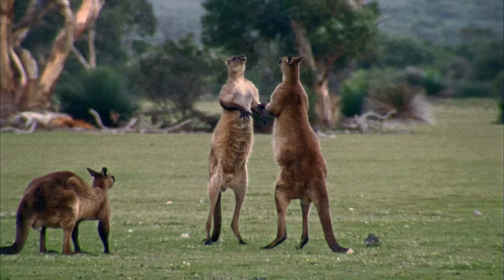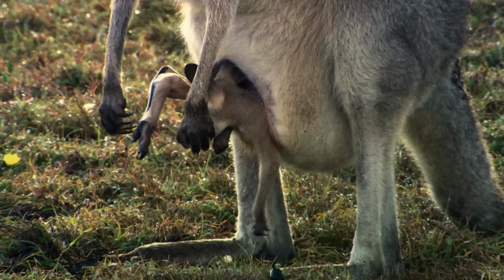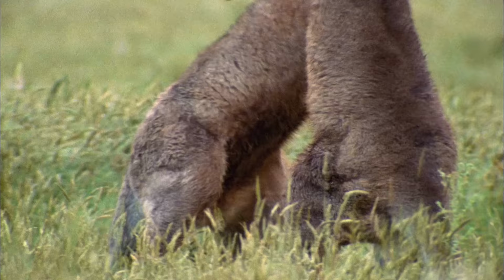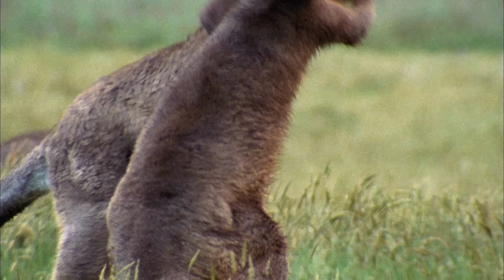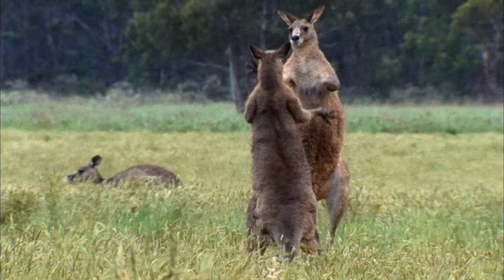When the time comes, adult males box, raking their opponents' heads and chest with sharp claws. They kick out with hind legs that have been growing stronger and stronger since the day they were born. Their tails are so strong that they can support their entire bodies as powerful hind legs kick, and forearms seem to both lash out and hold on at the same time.